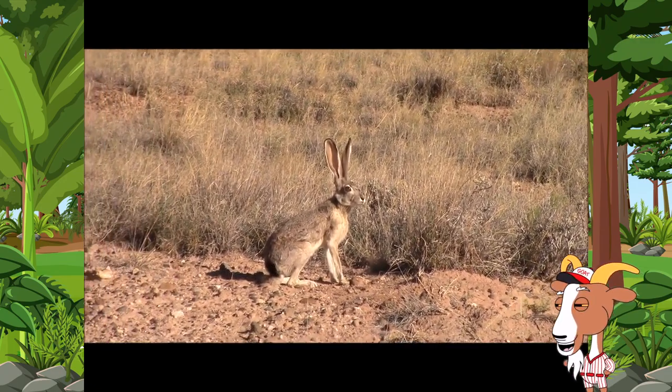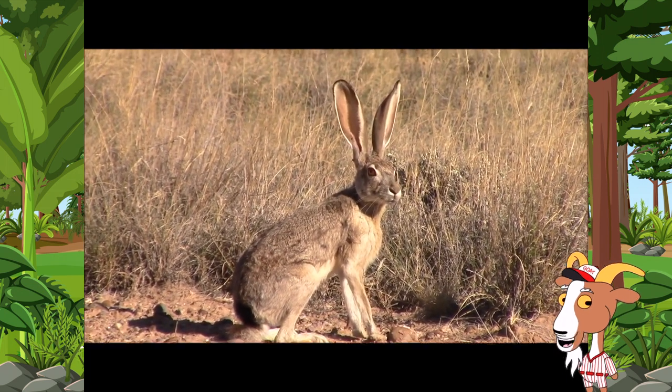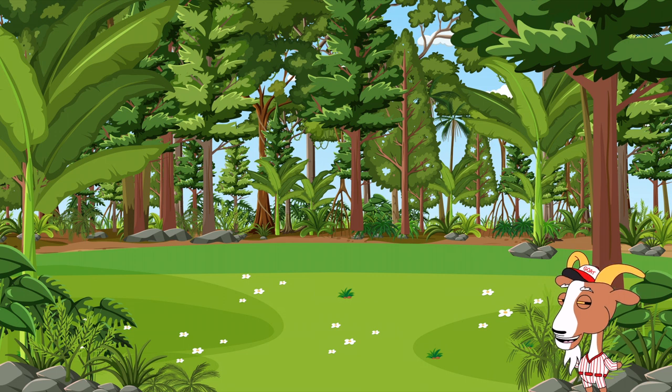Baby jackrabbits are called leverets. They're born with their eyes open and lots of fur to keep them warm. They're super cute and love to play, just like you, Maddie. And that concludes my presentation on jackrabbits, Papa Tony.